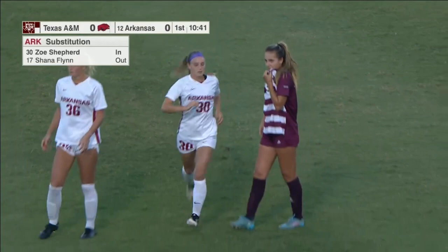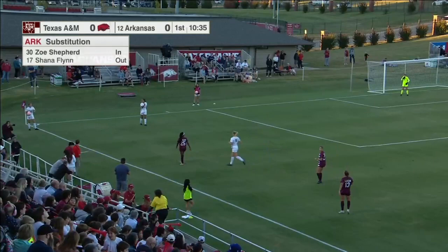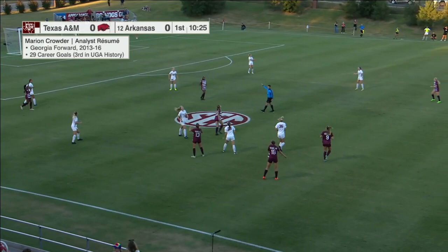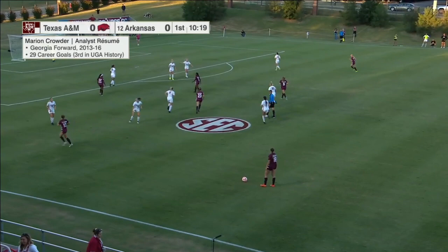A&M, to me, is the team that I can't really figure out. I think that they just need a turning point. And dare I say that today could be it. You produce a quality performance. You get the result this time, perhaps, on the road. And is this a game that turns around your season? You look back and say that was the moment that it all clicked?